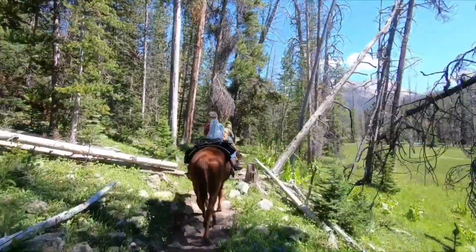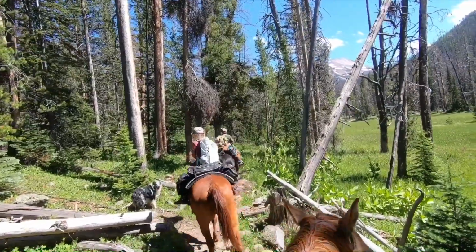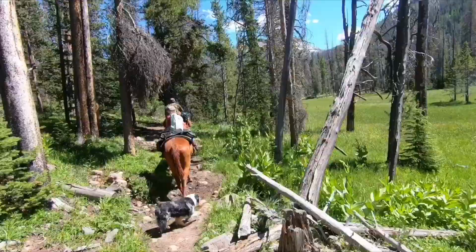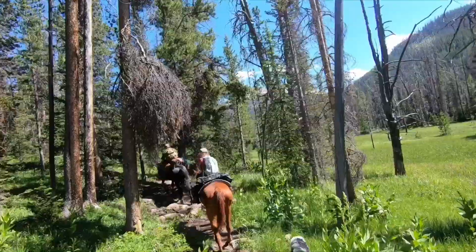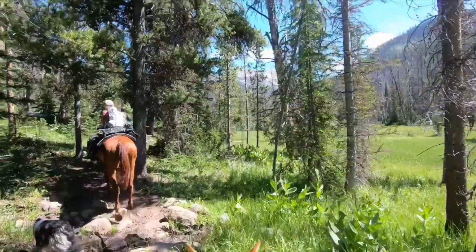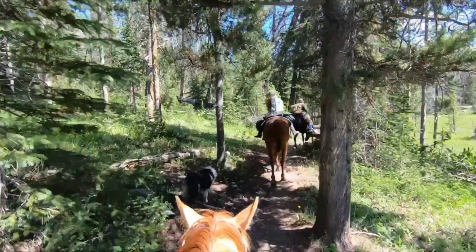So we're almost to the fork in the trail. We'll be taking the right-hand fork, and from there on up, for me, it's all brand new trail I've never seen before.